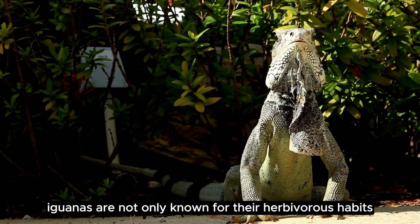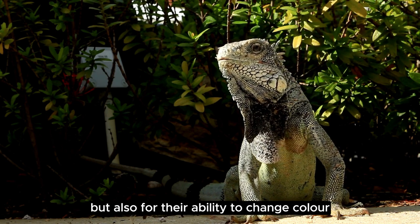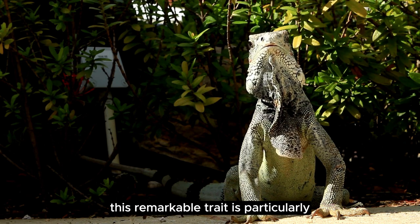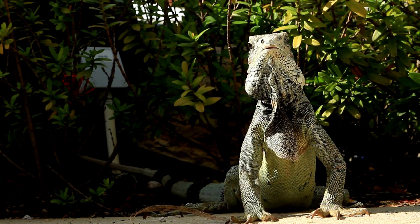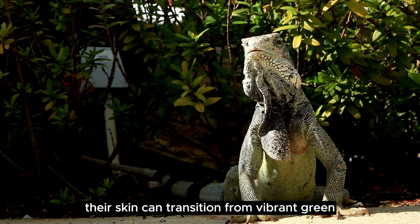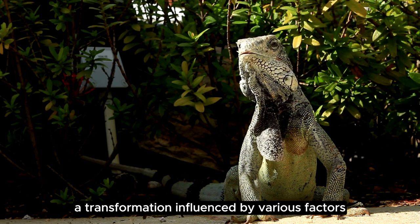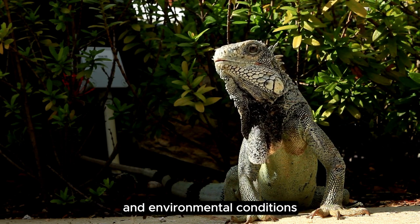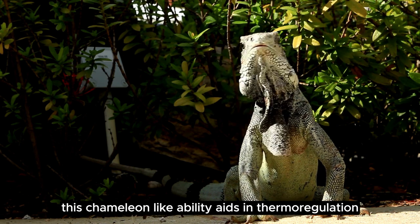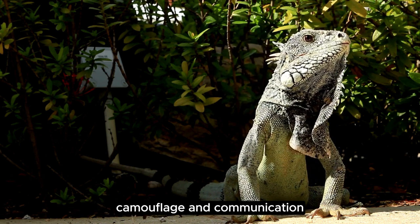Iguanas are not only known for their herbivorous habits but also for their ability to change color. This remarkable trait is particularly noticeable in species like the green iguana. Their skin can transition from vibrant green to darker shades, a transformation influenced by various factors including mood, temperature, and environmental conditions. This chameleon-like ability aids in thermoregulation, camouflage, and communication.